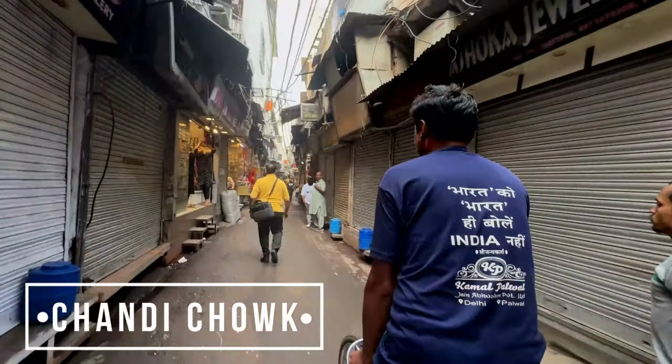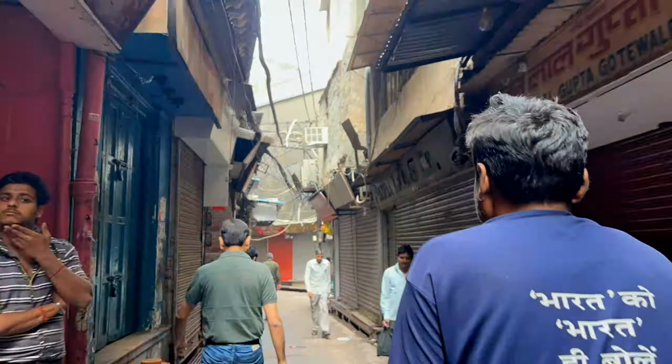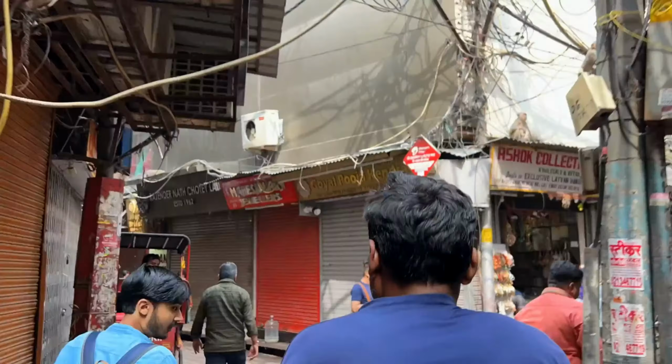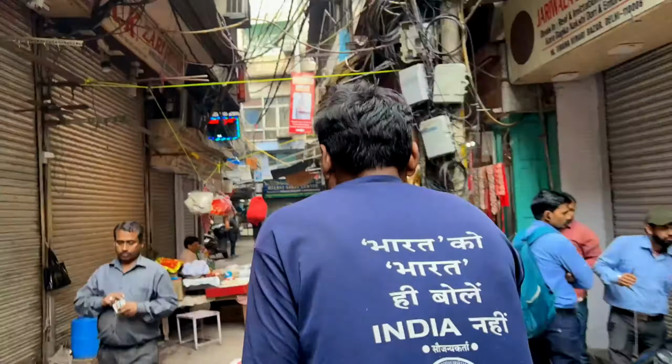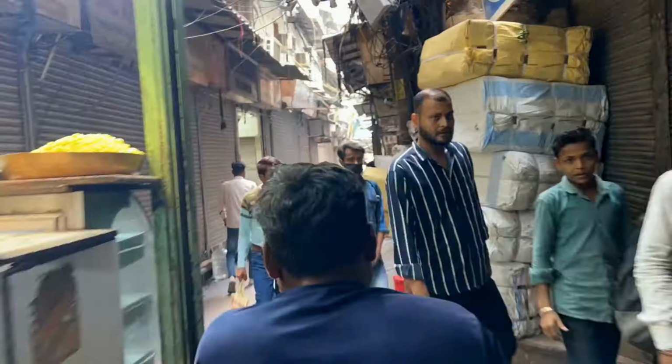Old Delhi is a 400-year-old city which was never built to work in the 21st century. With its narrow streets, the easiest way to get around is either on foot or by rickshaw. You'll notice the old buildings here are still the original structures which have been converted into shops and markets.